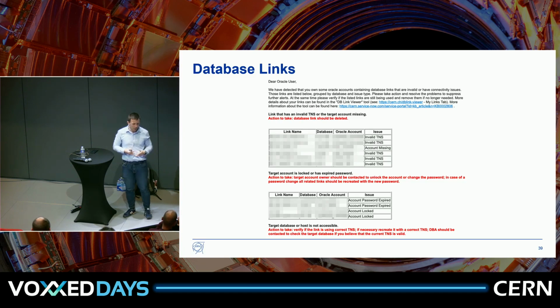Or there is a database link that links to an account that's locked, so it will not work. So in order to know about those types of dependencies, we provide our users with tools like that to make them at least aware that it exists.